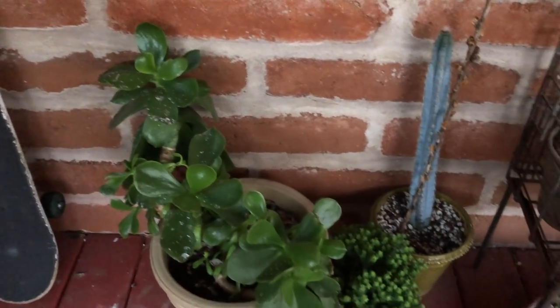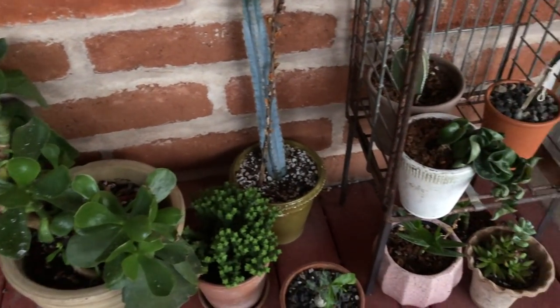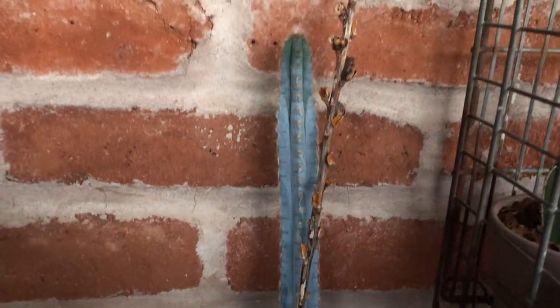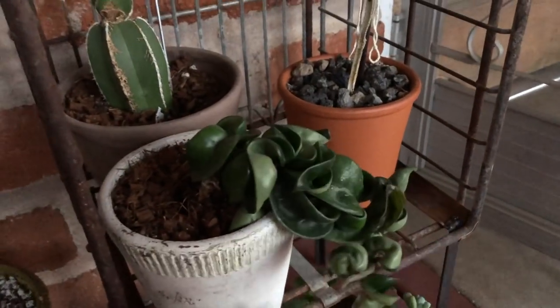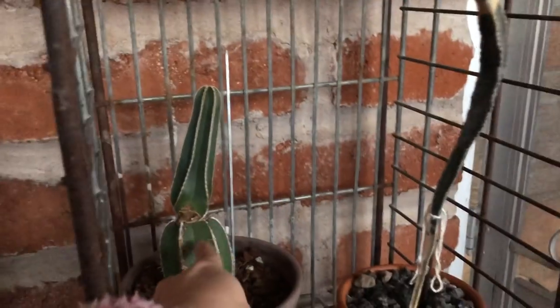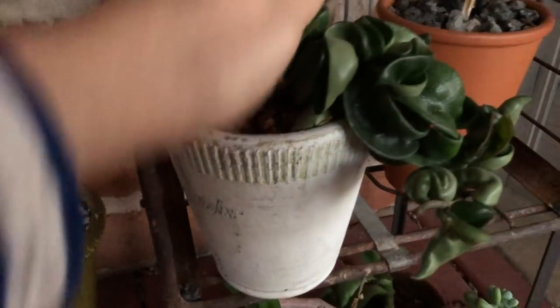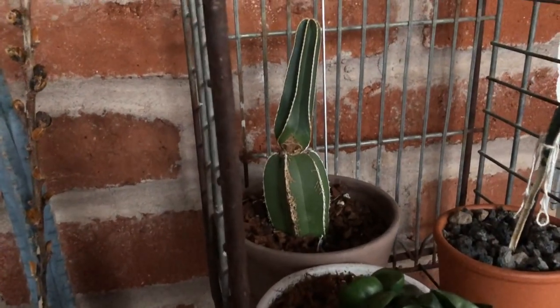Check out Hannah's plants. Oh, yeah, there's this staghorn thing too that's mounted. Look at how blue your blue cactus is. So blue. And your little Hindu rope. Yes. This is a piece of a plant that we took from some landscaping a long time ago.